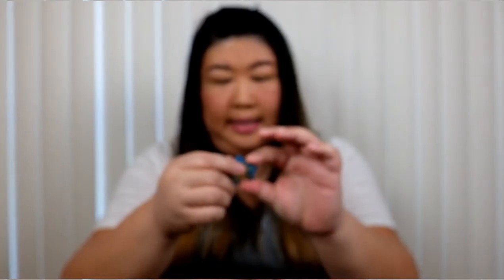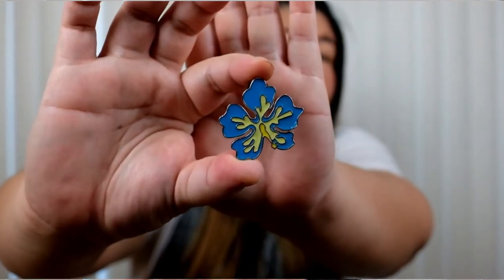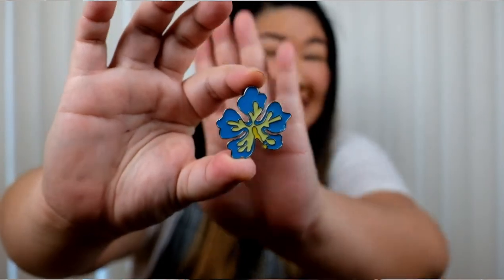So the second thing it comes with is a pin. A little flower pin. The hibiscus? Is that what you call it? Yes, the native flower, and my favorite color, blue. I mean, it's pretty cute. It's made of enamel, just a regular pin. It's pretty nice. I like it.